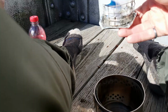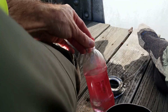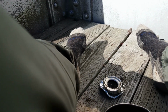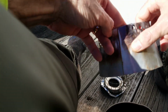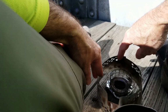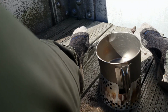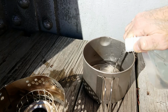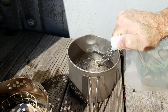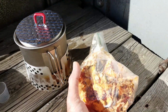It's really pretty simple. Get the stove out. Put a little cup full of alcohol fuel in it. This is my little cone windscreen. And I'll just put some water in the pot. Bring that to a boil. I think I'll put about 3 cups in there, which is about 2/3 of the way up, I think. After I scoop out a cup of hot water to make my coffee, I'll dump this mixture in there.